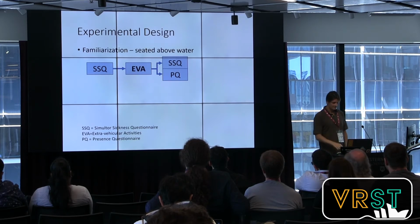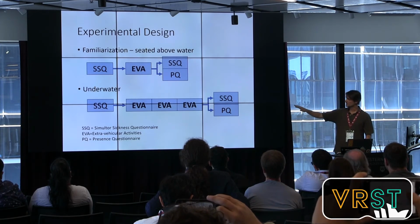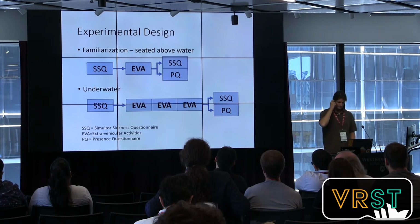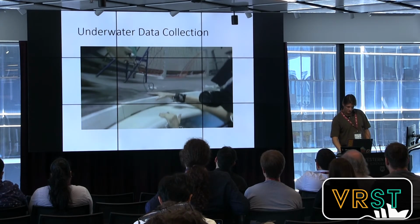Then on a separate day, they came back and they did the underwater phase. Simulator sickness questionnaire. The underwater phase, they completed 3 of these blocks of 6 gates. And then again, simulator sickness and presence questionnaire. And so you're probably wondering what the experience was like, and that's what I want to show you here.